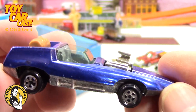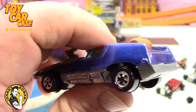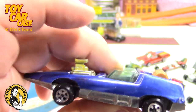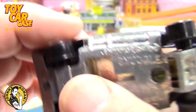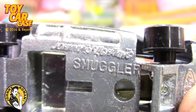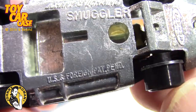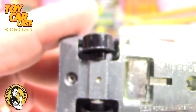This one is a super heavy piece, and that's what Johnny Lightning were going for. They were going for the weight to try to beat the Hot Wheels down the track. Now they have US foreign patent pending, and there's your Topper logo.